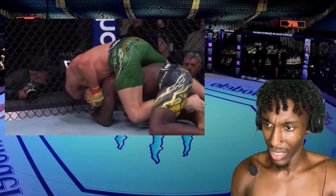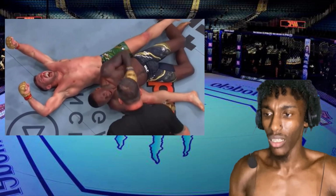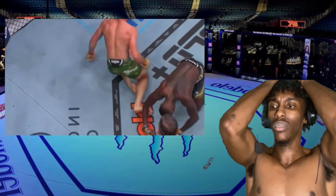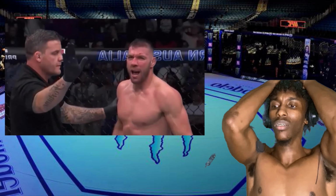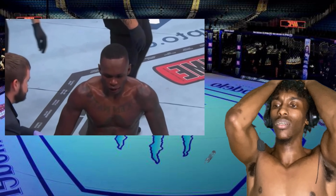Straight to throwing one hook in. Let's see him. Oh, he's got the choke. He's got the choke. Duplessis, oh, he gets it done. And still, oh my God. South Africa, Dricus, wow. Duplessis remains the man at 185.